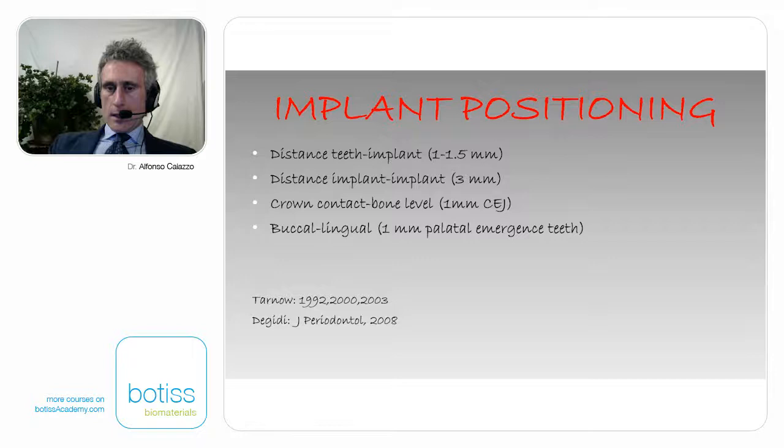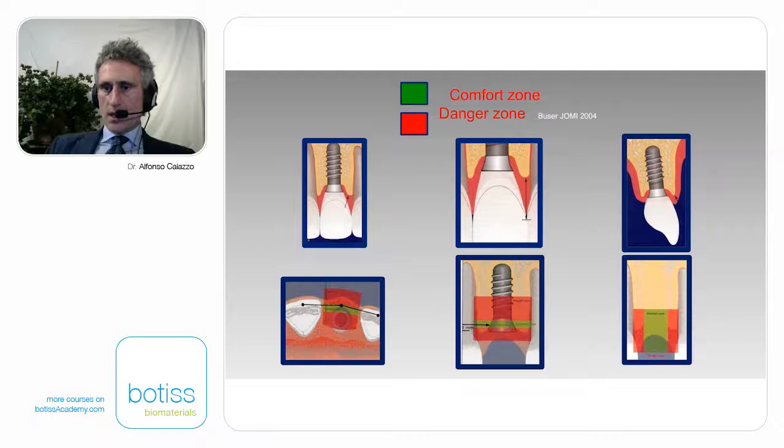And this is the correct way to place an implant after extraction. You should all be familiar with these numbers if you want to be successful in the aesthetic areas. And I'm sure all of you know the article from Buser, 2004. He was talking about the comfort and danger zone. This is very well written and done. You know, Buser is a master. And he has told us where you'll be safe and where you'll be unsafe to place an implant in the aesthetic area. You don't want to lose any bone around, so you have to be precise. Your hands have to be excellent.